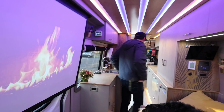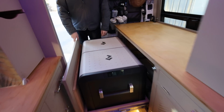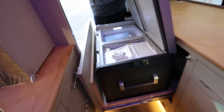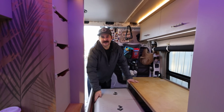Yeah. Where's your refrigerator? Because I don't see one. Yeah. It's right here. It's on. It is this big mamma jamma right here. Yeah, 500-pound rated drawer slides, freezer, land. This thing is packed. It's a CFX 75, I think. Yeah, it's a 75. It's a Dometic, yep. Yeah, it's a good fridge.